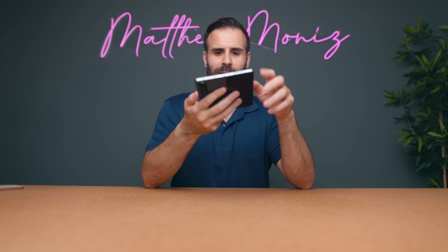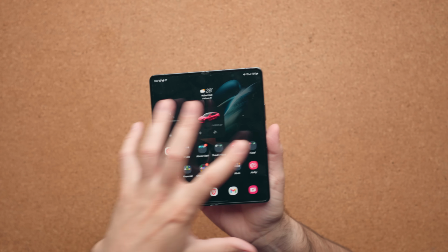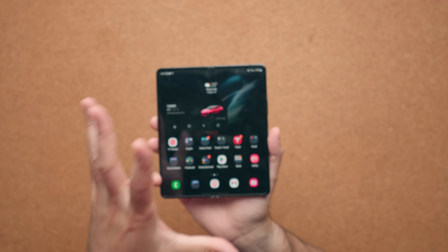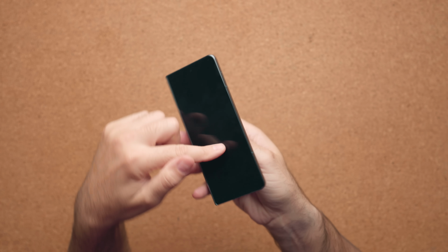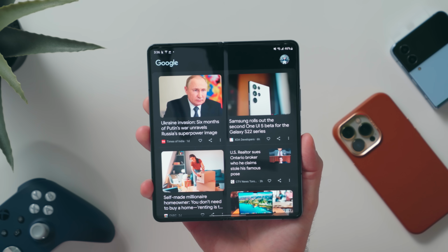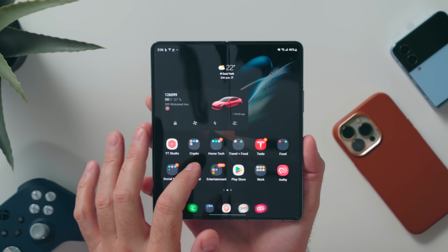The other thing is because it has this protective layer over the glass, it collects a lot of dust. It gets a lot more fingerprints than, let's say, the glass panel on the front. So if there's a lot of lint in your pocket, you will notice it on the main display more so than on the cover screen.